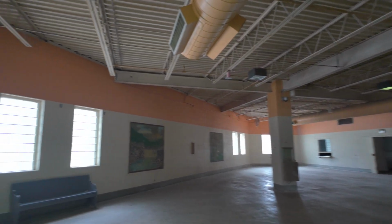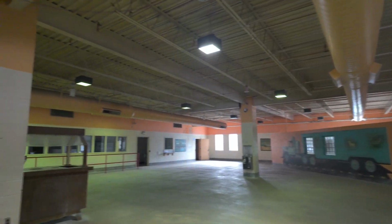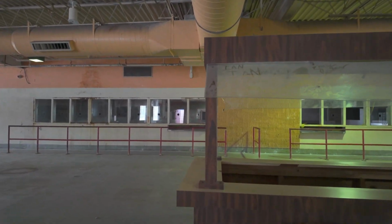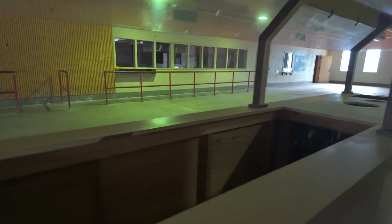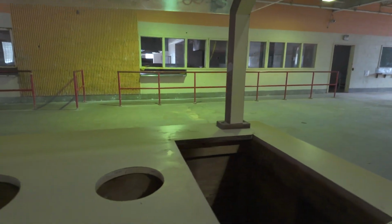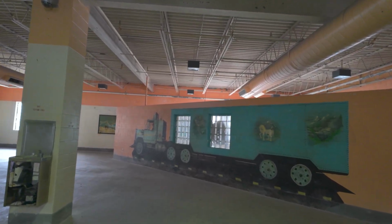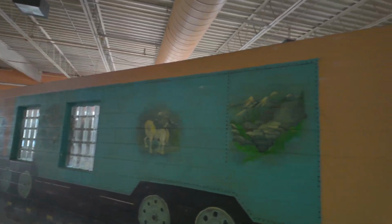Now you may notice as we walk around, there are different murals and paintings all over the walls. I do believe these were done by the prisoners in an attempt to liven up their prison stay. Also appears that they had a salad bar, which, I mean, salad here, maybe soup here. Kind of crazy. Now over here you can see one of the big murals, which is a truck driver and his semi-truck, obviously.